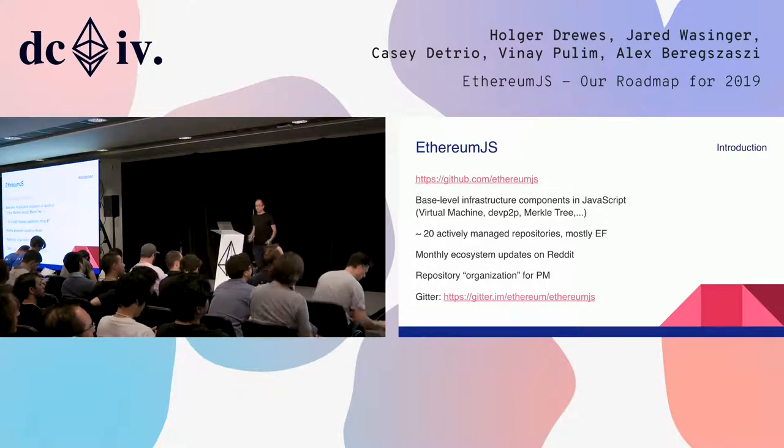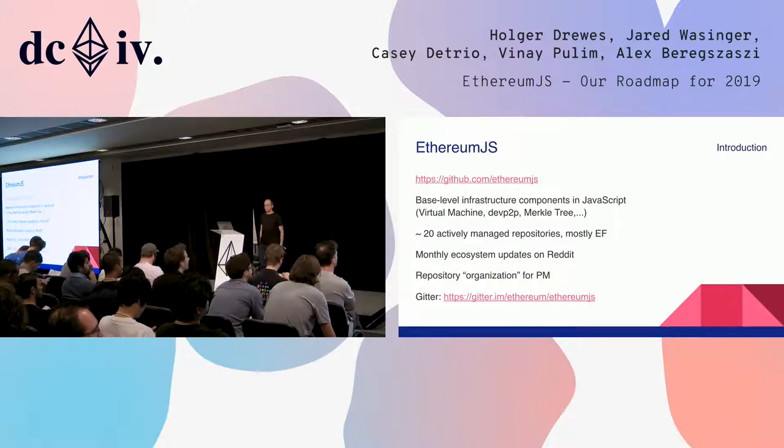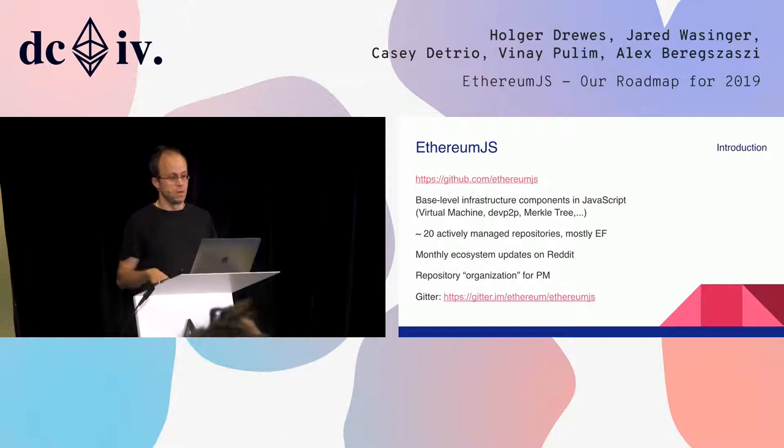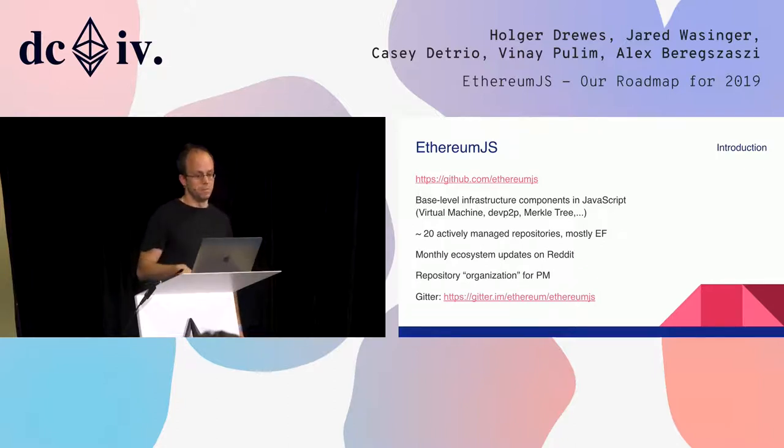So what's EthereumJS? EthereumJS is mainly this GitHub organization at github.com/EthereumJS. And as Lane said, we mainly do base-level infrastructure components in JavaScript. So this is an implementation of the virtual machine, a DevP2P implementation, a Merkle tree implementation, and so on. We've roughly got 20 actively managed repositories there, so lots of work, and most is done by the Ethereum Foundation. There are some other managed repositories from other people.